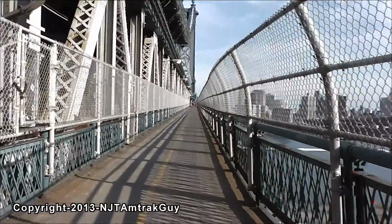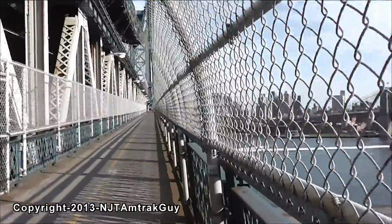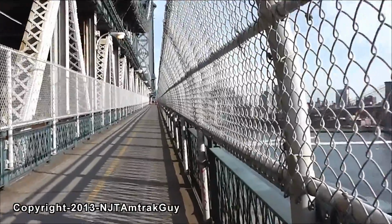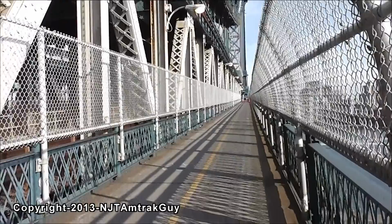Alright everybody, I'm on the Manhattan Bridge again, and I got a little too much direct sunlight coming into the camera, so I'm going to have to try to work with this here. Too much direct sunlight into the camera lens itself can cause damage, so I need to see what I can do here.